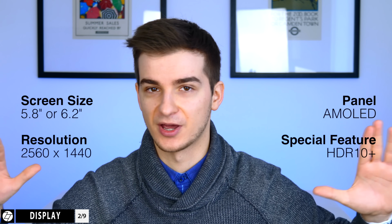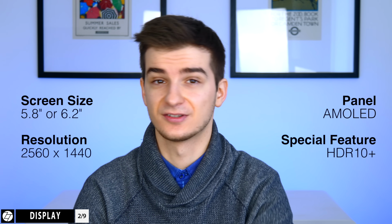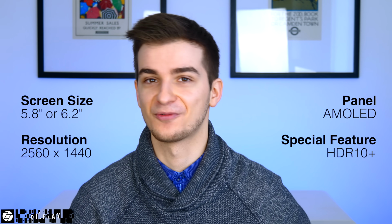So this wasn't leaked, by the way. This is something that I believe is coming with the S9. It's not confirmed, but it will make a lot of sense since Samsung is focusing heavily on HDR10+ because they mostly don't want to pay the royalties to Dolby for Dolby Vision.